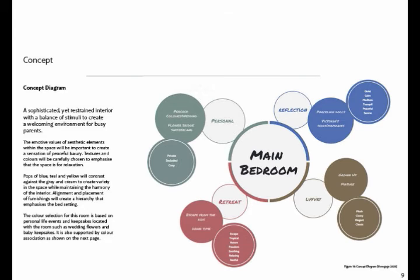I will consider the personal memories and keepsakes that I want to reflect in the space, such as my daughter's ashes, her teddies, keepsakes, and porcelain dolls that I had intended to pass down to her. Other personal influences will be our wedding colours and a painting that I'm working on of the flower bridge in Switzerland that we visited with family that is also no longer with us.